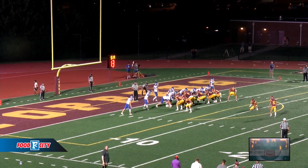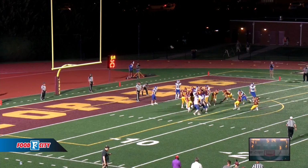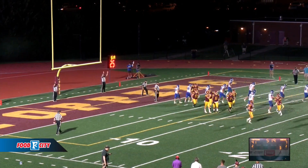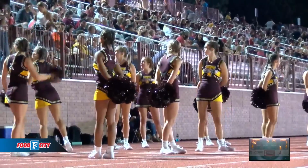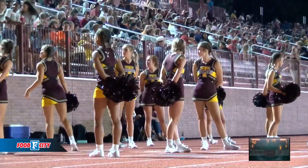Schwartz, the magician, runs it perfectly. Chester into the end zone. And the extra point is up and good. 42-7, 5:19 to play. The Johnson City Ford scoreboard shows Science Hill comfortably out in front. Back with more football Friday night, presented by Food City right after this.